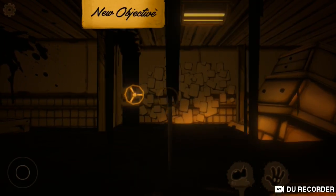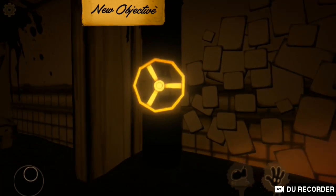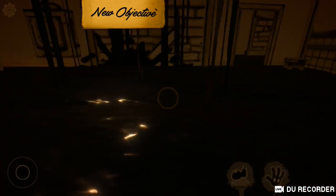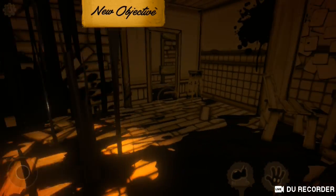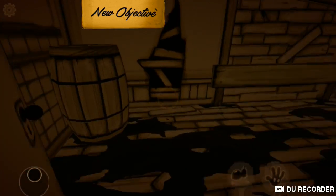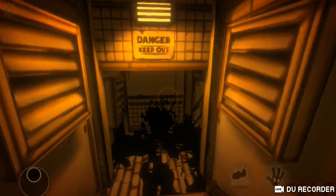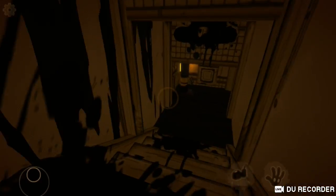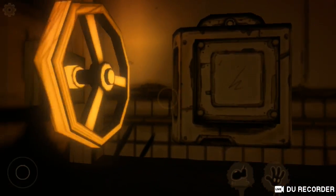Of course, what's a better way to end chapter 1 than falling through a ceiling, am I right? If you could just exit, it'd be way too easy. I'm just saying, it'd be way easy if you could just exit the studio. So something like that was bound to happen. This is danger, keep out. Yeah. We're not gonna follow the rules.